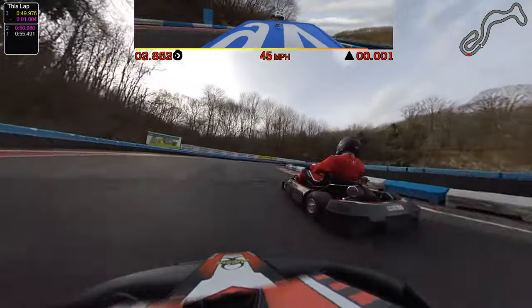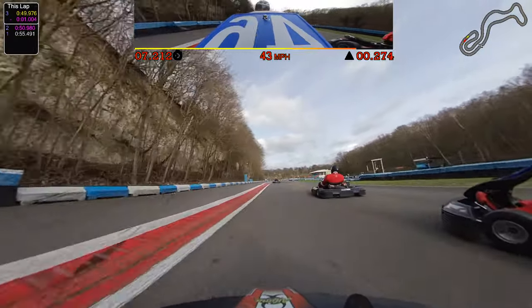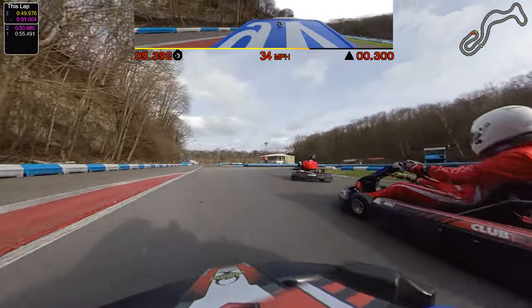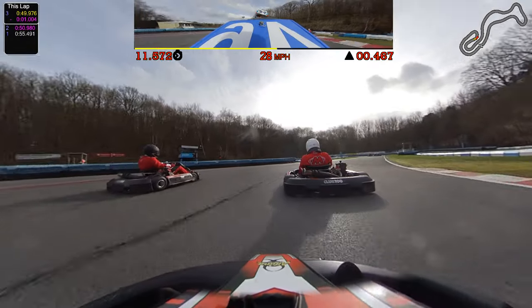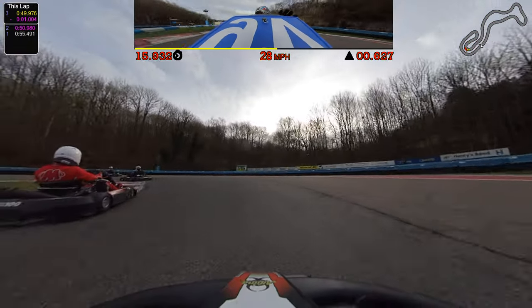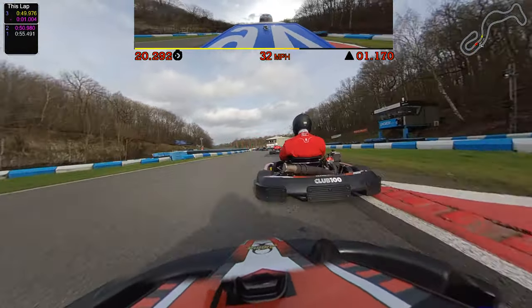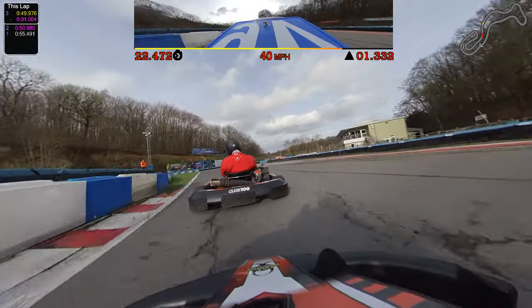I still have a lot to learn about racecraft. You see, I went to the outside there and that just opened the door on the inside to this guy. So really I sort of stayed on the inside there. Although I think I follow him through here, the other guy locked up a little bit. And a yellow flag. And again, I think I run a bit wide and you can see I've left the door open. There's some things for me to kind of think about, practice.